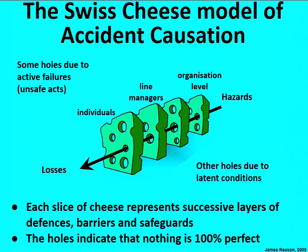And as you know, nothing's perfect. As soon as human beings get mixed into the mix, we are not 100% perfect. So there will be holes in each of these slices. That's where the cheese model comes from, Swiss cheese, I think. And if you are unfortunate enough to have these lined up in a certain way, so that the defects are available at the same time, especially when there's a major incident happening, the hazards will happily go through all your layers of protection, and you will end up with a disaster on your hands.